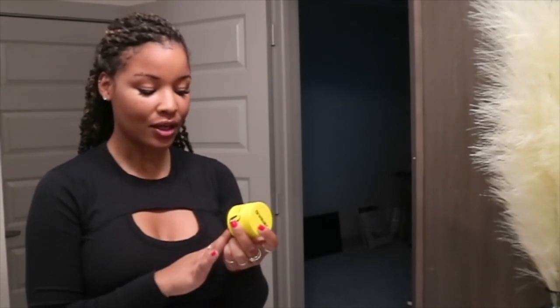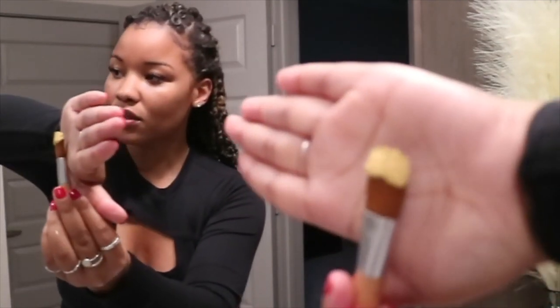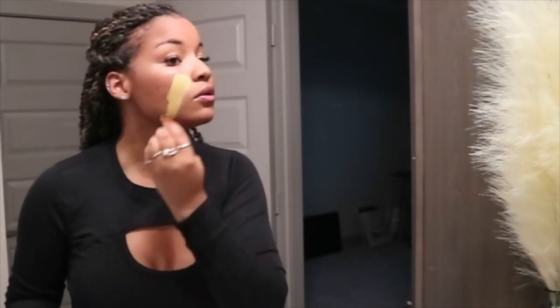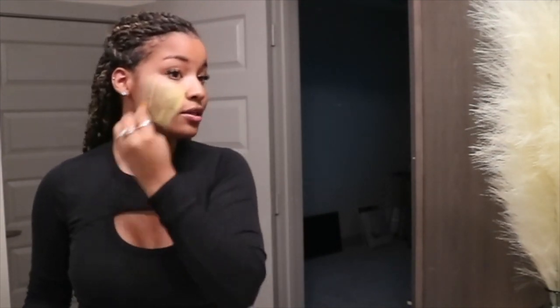So now it's time to apply the mask. I wanted to speed this up for you guys because you know the drill, but I wanted to just show you exactly how the product was coming onto the brush and the way that it applies on the face. So we will get into this little application process and I will come back.